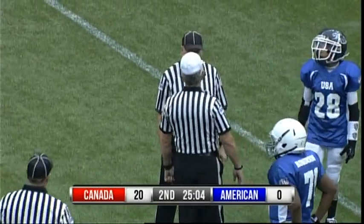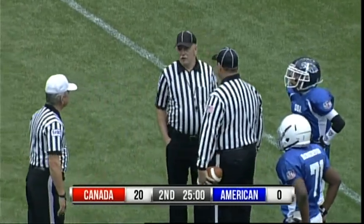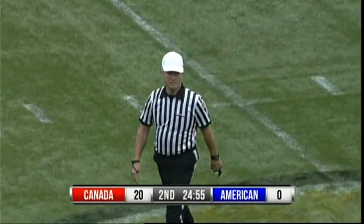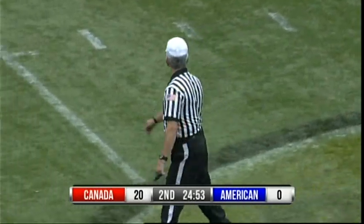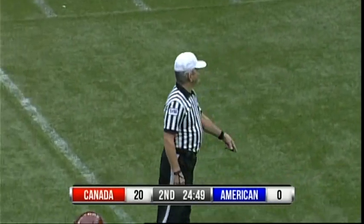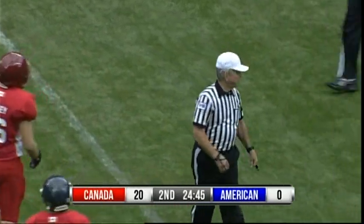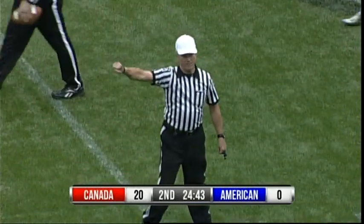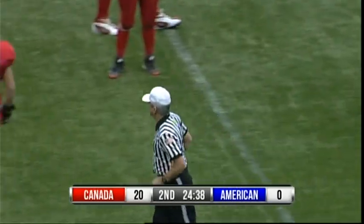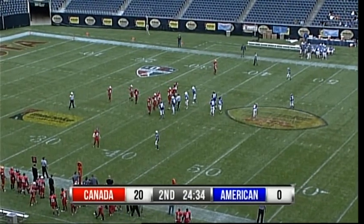They're discussing it down there on the field. He was behind the line, did he say? It's going to be second down. They'll mark it down on the spot. So it'll be a loss of 5. 2nd down and 15 to go.